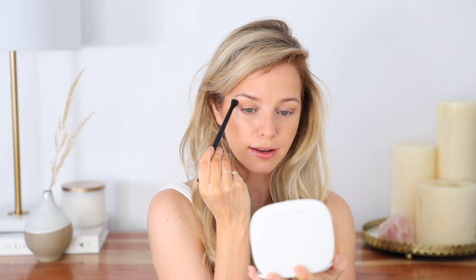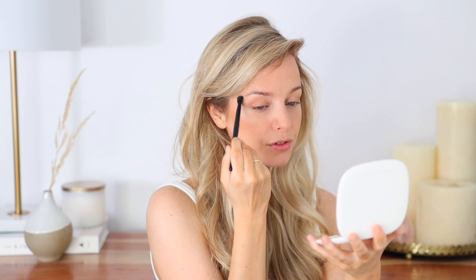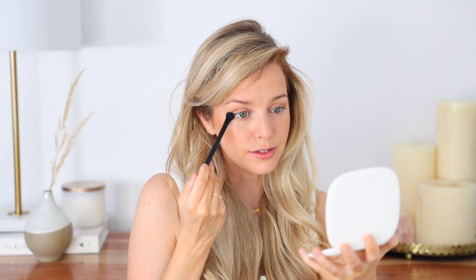Other eye. Ugh, those baby hairs, eh? Cool, and then I just blend that out. And I go all over the lid, and out to the tip of my eyebrow, and over here. Then any excess, I'll just run under my eye really lightly. It's so humid in here, can you tell?